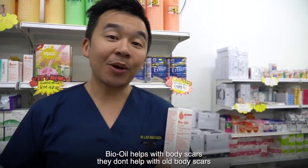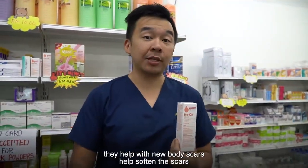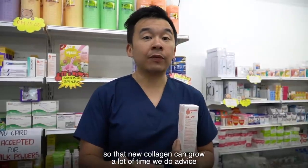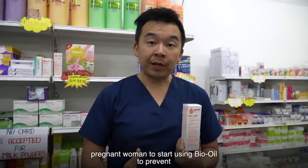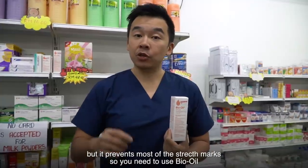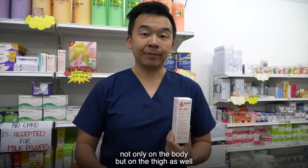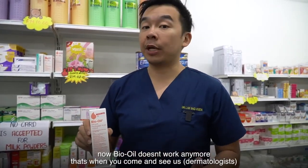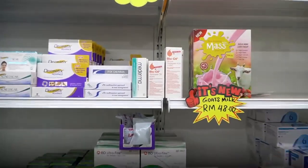Bio oil. Bio oil helps with body scars. Now, they don't help with old body scars, they help with new body scars. Helps soften the scars so that new collagen can grow. A lot of times, we do advise pregnant women to start using bio oil to prevent stretch marks. Now, it doesn't prevent all the stretch marks, but it prevents most of the stretch marks. So you need to use bio oil, not only on the body, but on the thighs as well. However, do be careful, once the scar is old, bio oil doesn't work anymore. That's when you need to come and see us.